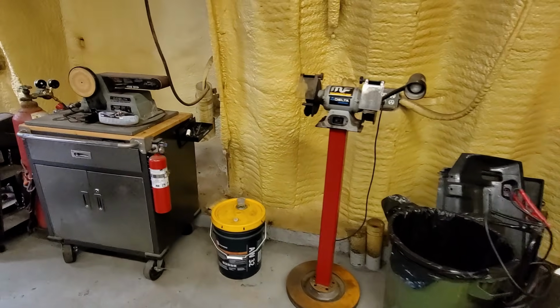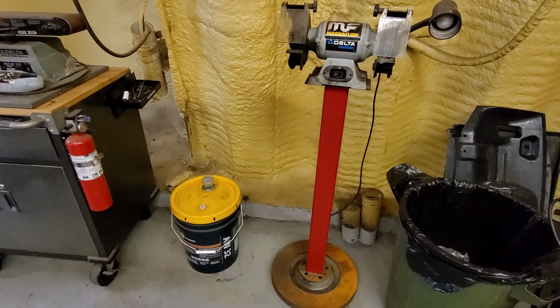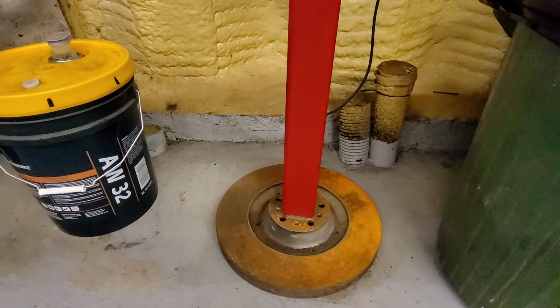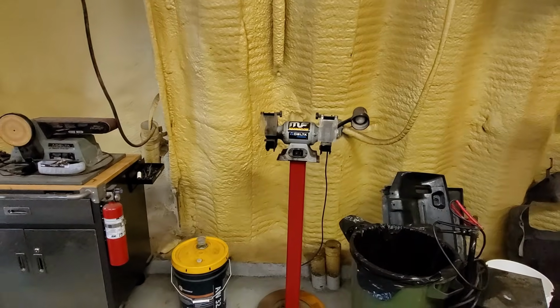I built this little grinder stand out of some scrap metal I found on the property when we bought it. And the rotor's actually from a Bentley Continental GT. That thing is just massive. It's like 16 inches, so that keeps her from vibrating or going anywhere.